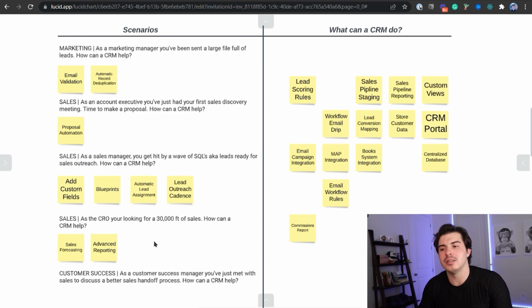Transactional sales processes are like if you were to call up Cafe Rio for a catering service for a company party. That's a pretty transactional close. It can be done really within 1 to 2 calls. There's no need for lots of different sales stages within that process.